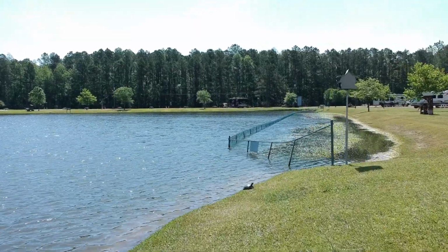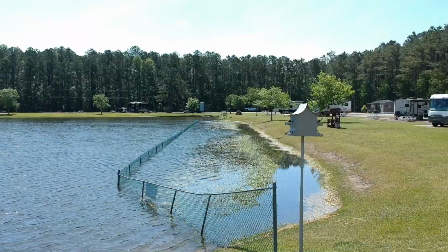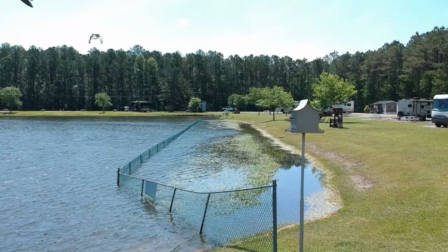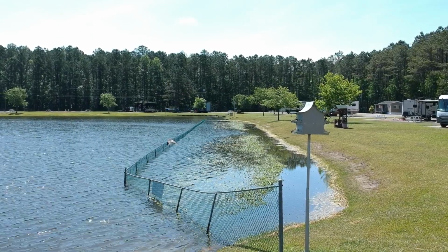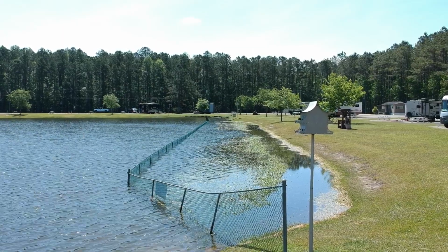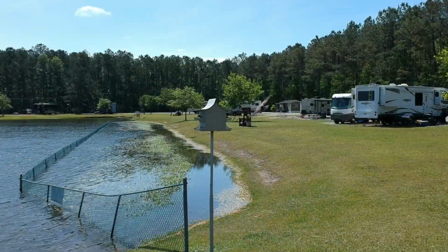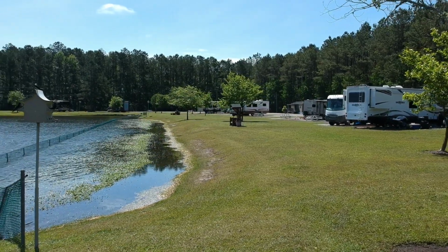Here I am sneaking up on another turtle. Oh, it went away. Darn it. But the birds there didn't really like me getting close to their nests. They're kind of dive bombing me and trying to get me to go away in my little drone. But once they discovered that I was not a threat, they came back.